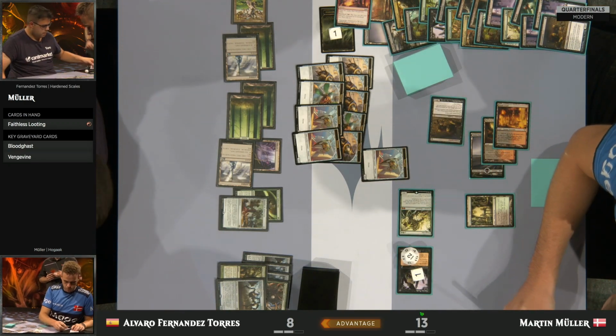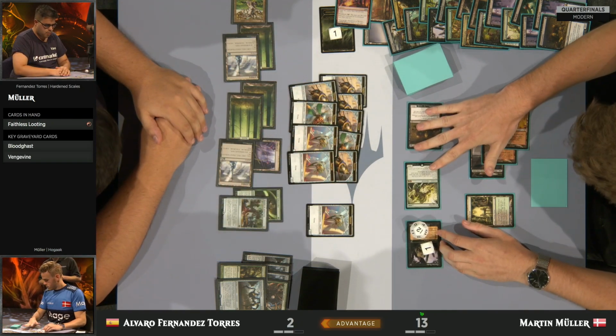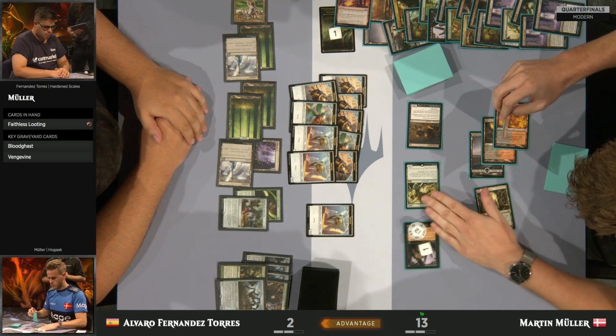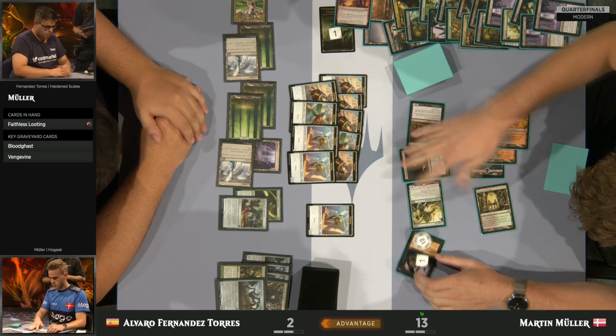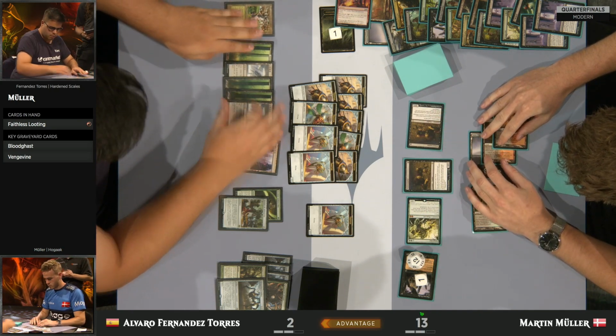So Alvaro is taking the maximum amount of damage to have the largest possible board, since Martin shouldn't have any direct damage. All right, is there a way for him to win next turn in the air here? He's got 10 Thopters. His opponent is on 13. What can he do? Draw an Arcbound Ravager or Walking Ballista. That'd be a good start.